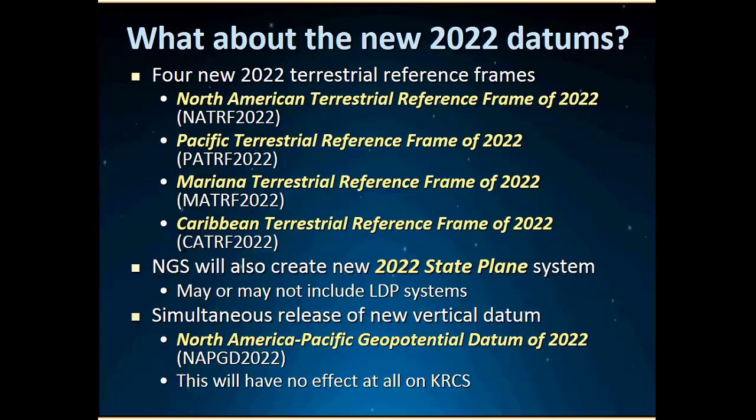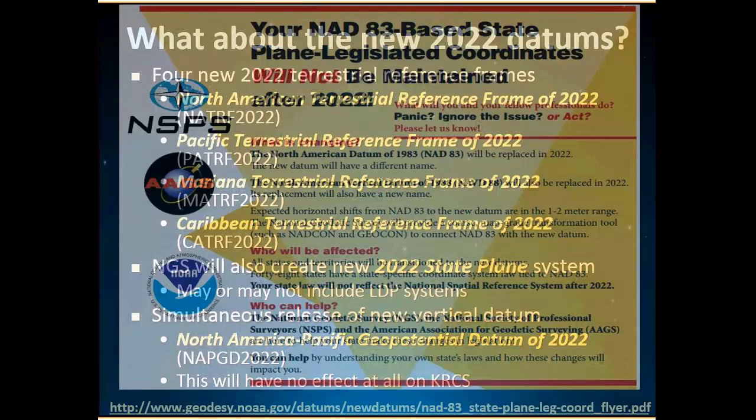But that's going to be functionally the vertical datum, and that's not just for North America. It's for everything. It's for the Pacific, for the North America plate, for the Marianas, for everywhere. That's one single datum for everything on the vertical side.